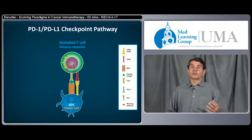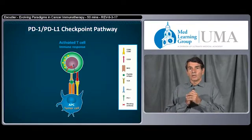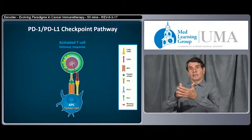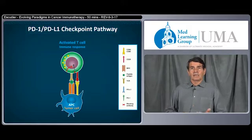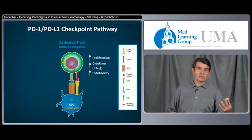So let's go back now to our simple cartoon here, the PD-1 checkpoint pathway. As I told you, presentation of the antigen to the T cell, with the positive co-signal from CD28 and B7, leads to an activated T cell. And these activated T cells are going to produce very important cytokines, such as interferon gamma, and induce proliferation of these T cells, and of course cytotoxicity against tumor cells here.